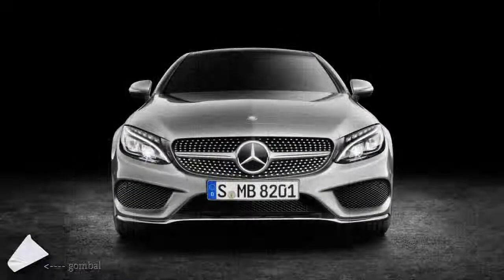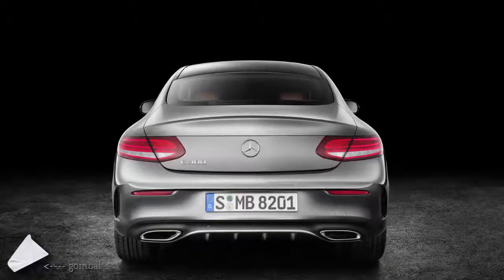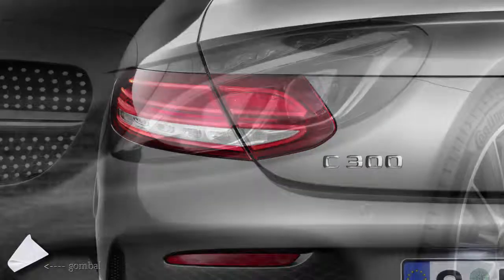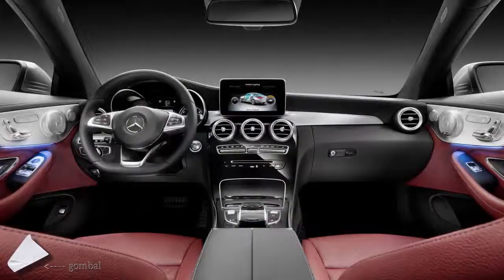Standard safety technologies include Attention Assist, Collision Prevention Assist Plus and Adaptive Brake Assist, while optional systems include the Distronic Plus Adaptive Cruise Control System with Steering Assist and Stop and Go Pilot, BAS Plus Brake Assist System, Pre-Safe Brake, Active Lane Keeping Assist, Pre-Safe Plus and many more.